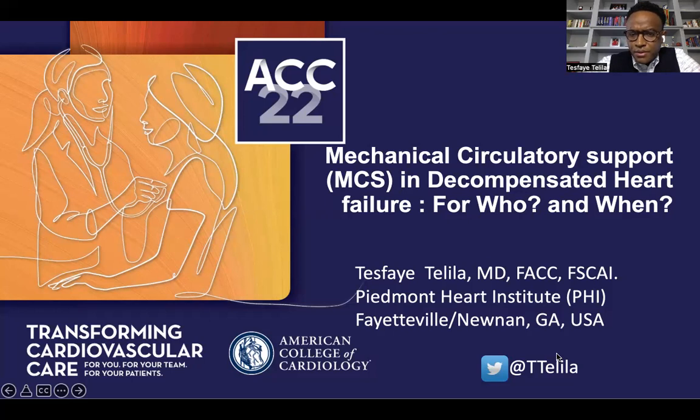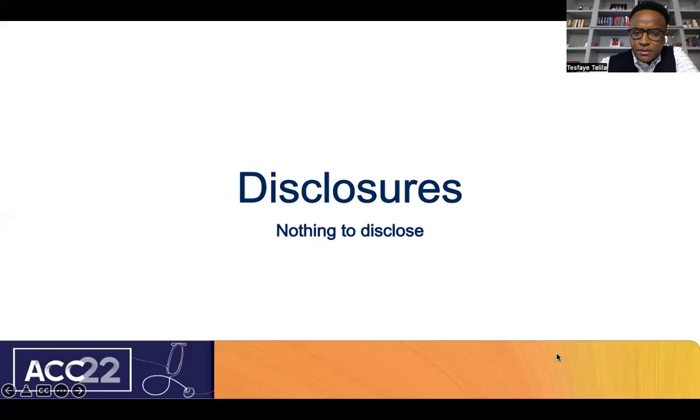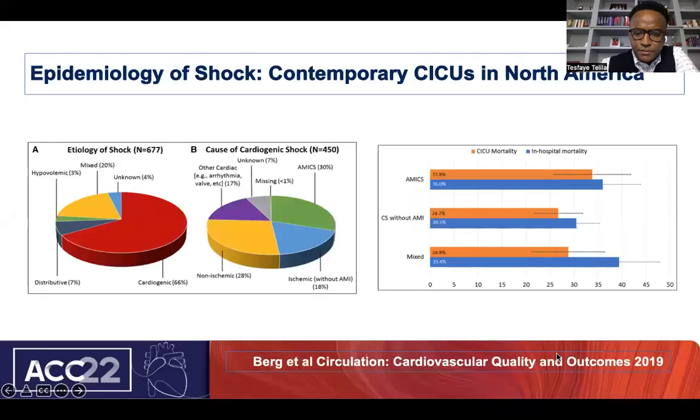Today, I will be talking about mechanical circulatory support devices in decompensated heart failure with emphasis on patient selection and timing. I have no relevant financial disclosures.